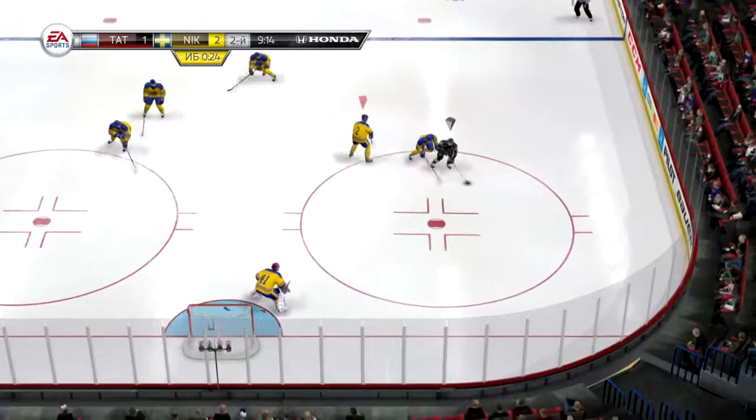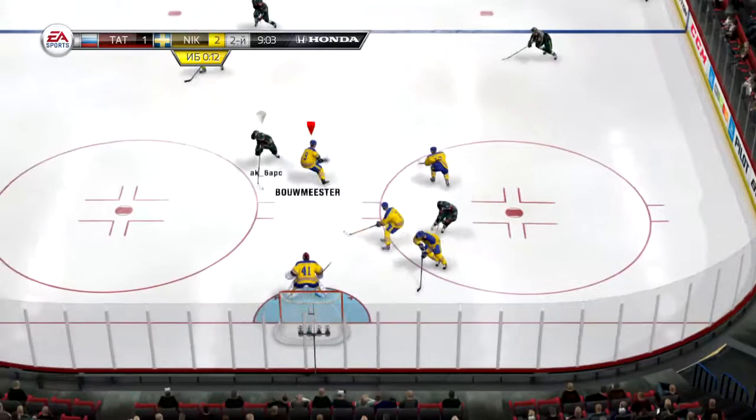For my money, the best small man in the game the last two decades, that's Marty St. Louis. I mean, he is so powerful, so quick, and he's got hands. He can make you look foolish.